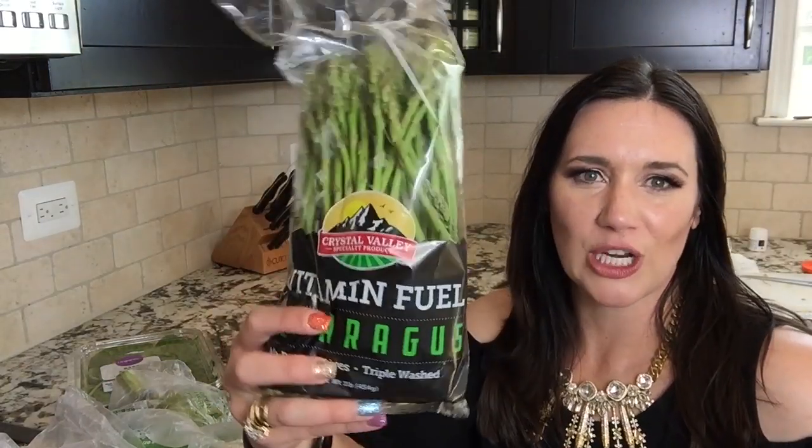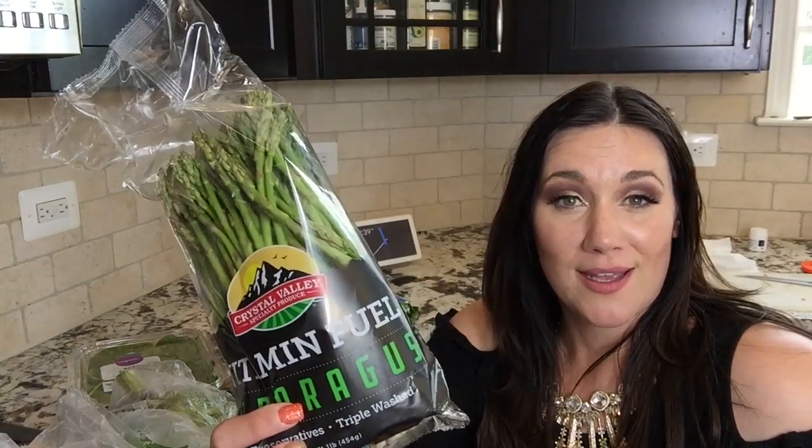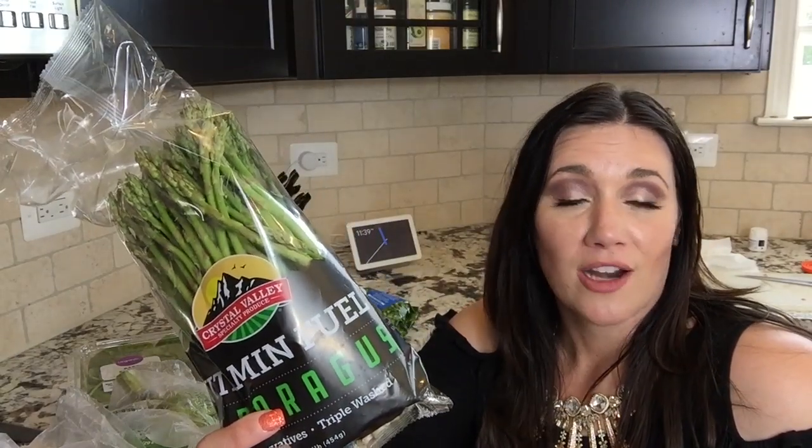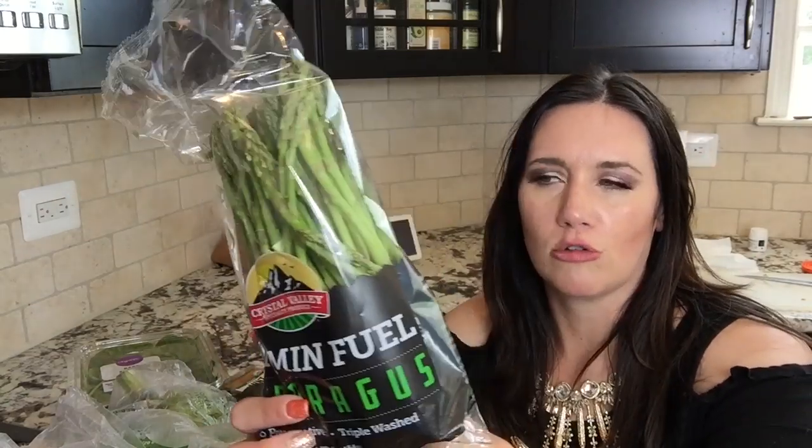Next, I got some asparagus, and I'm gonna wrap this around bacon, put a little cream cheese on it, and put that in my air fryer. It's gonna be amazing. And it's a great low carb treat.